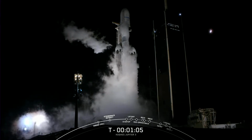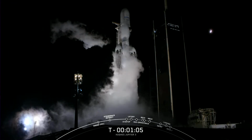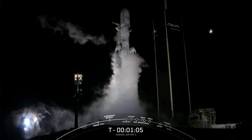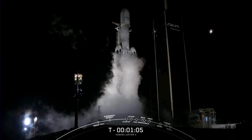Launch abort has started. As you may have just heard over the nets, we just heard an abort called out from our launch director. We're waiting for other updates from Mission Control, so stay tuned and we'll come back with an update as soon as we can.